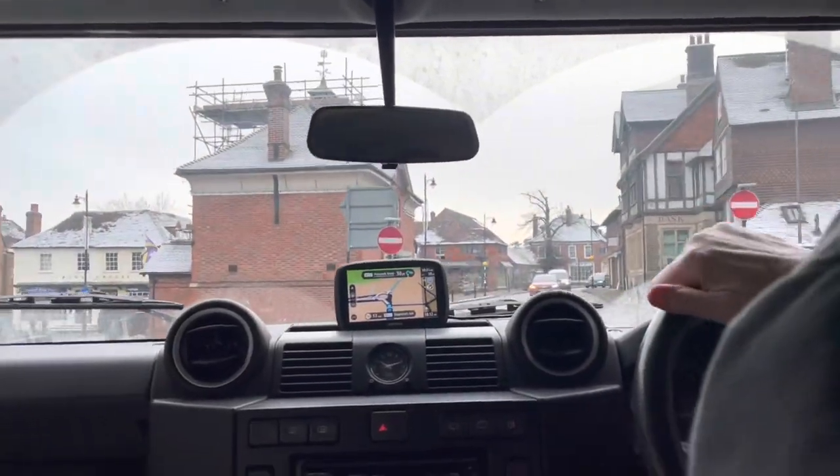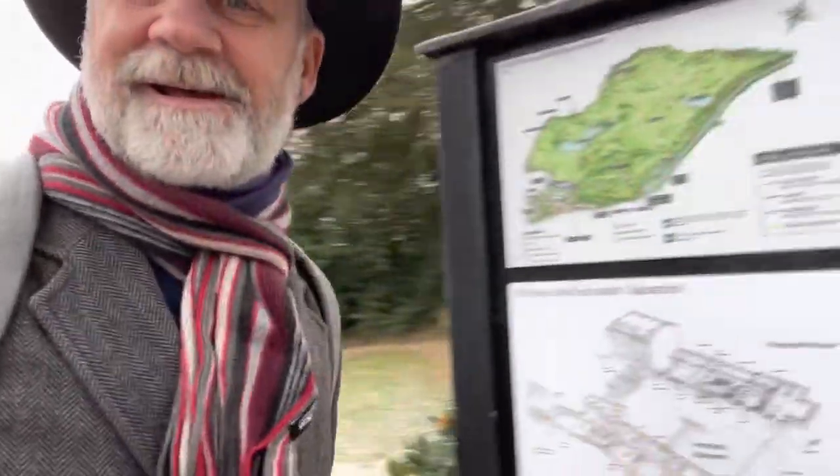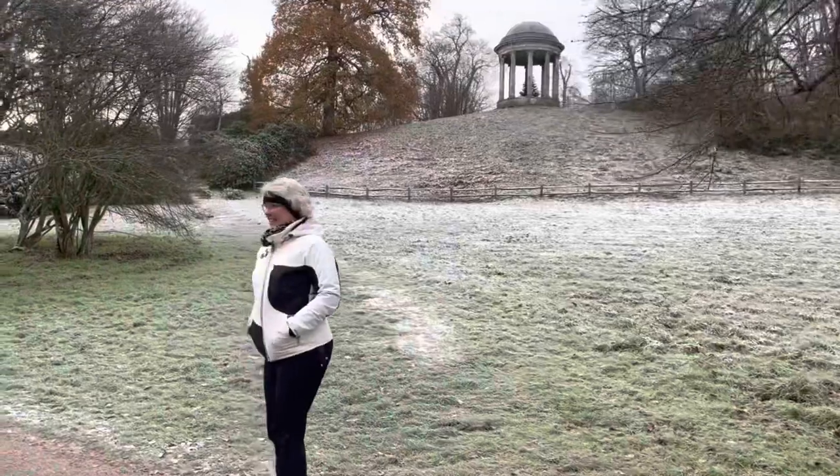Go right on the roundabout. Arrived at Petworth House. It's a huge country manor, palace almost. Maybe not a palace, but home of the Percys. We're going to figure it out. How pretty.